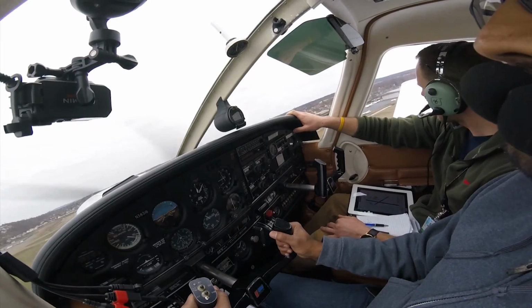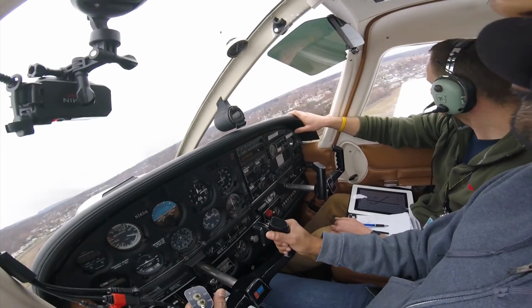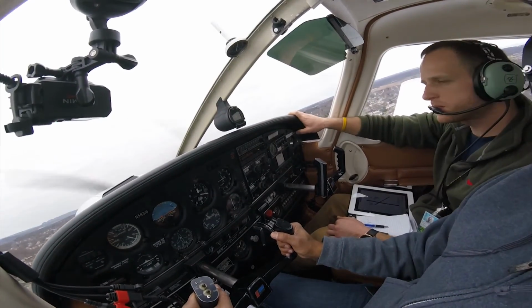Got it. And once you get on the downwind, we're going to switch the tanks. Okay. 028 downwind, short approach, full stop. 028, runway 2, clear short approach, clear to land. 028.